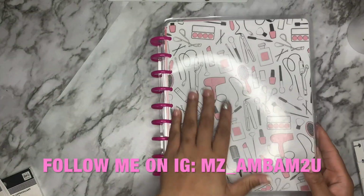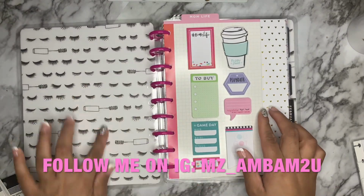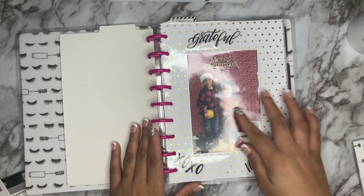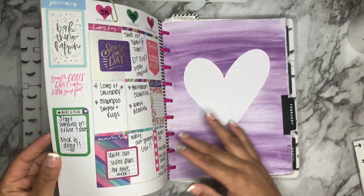So I'm gonna go ahead and show you guys. This was one of my clearance planners. I actually made these covers. I wanted to do something more for me. I didn't really care for the one that came on it. You know, I love lashes and lip gloss and mascara, so that was me. And then I made this little dashboard here. I just have a picture of Lakin and Ellie from Christmas almost 2 years ago at this point.